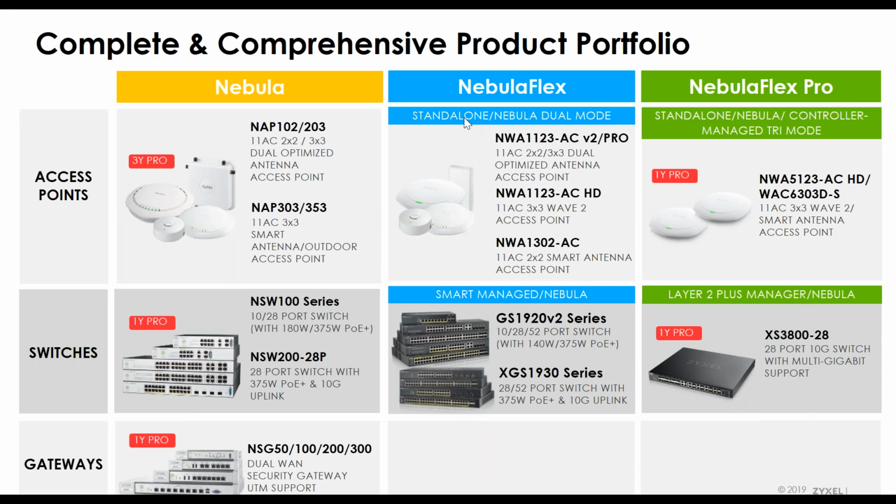One of the things, just before we end, is I wanted to remind people of what the product portfolio is. Obviously, we've got Nebula, Nebula Flex, and Nebula Flex Pro. The Nebula devices are devices that are only manageable by the Nebula platform. They tend to be the NAP access points, the NSW switches, and the NSG security devices. Nebula Flex devices can be managed via a standalone web browser, or they can be managed by the Nebula.